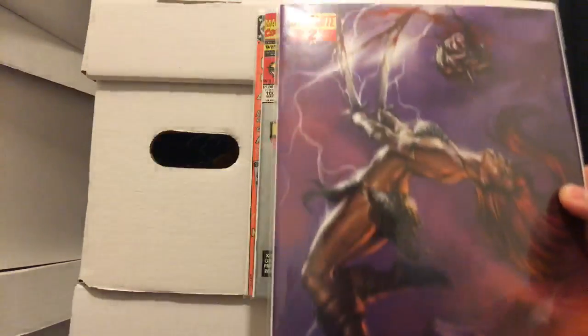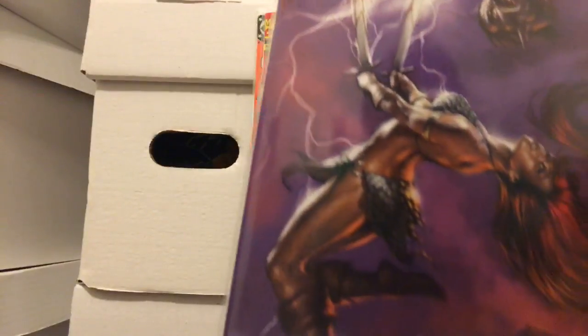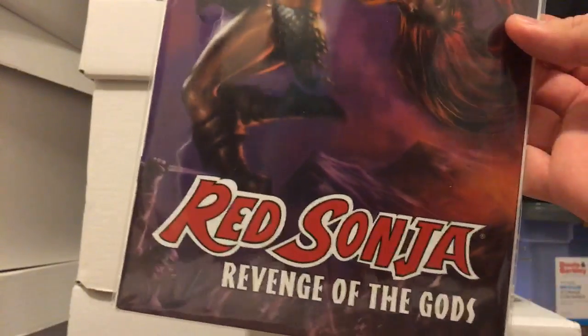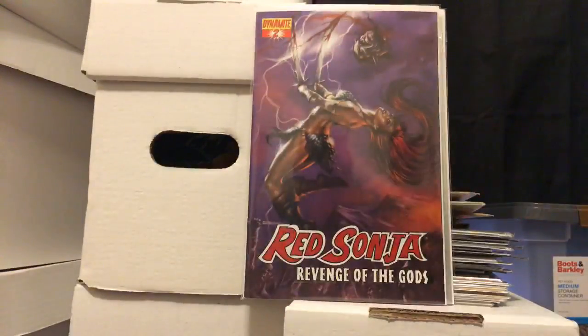I don't know if you guys can see the detail in that cover, it is just awesome. Yeah, Thomas Churchill, what's up, man? Yeah, he's getting very, very popular. But anyway, I was absolutely stoked when I found out about this guy. Painted covers are absolutely amazing.